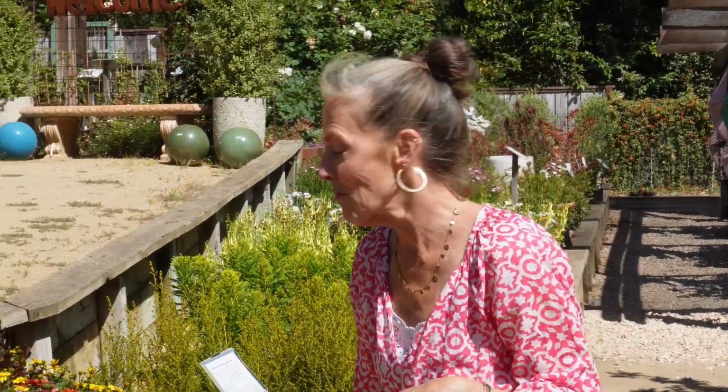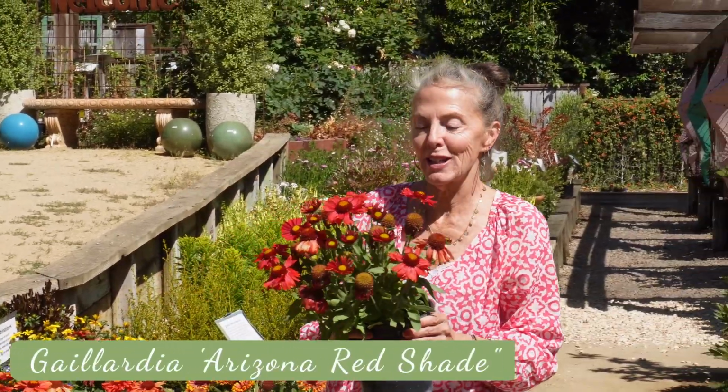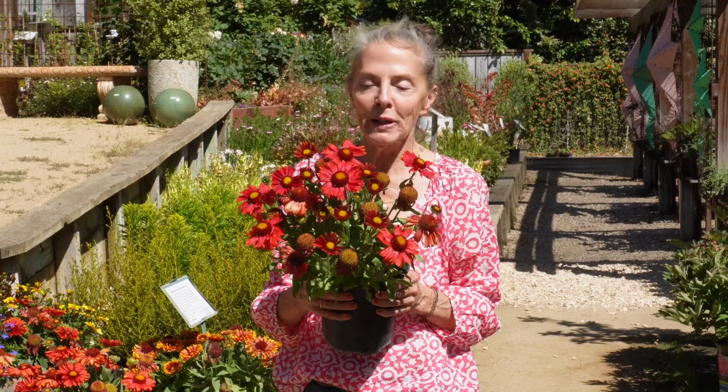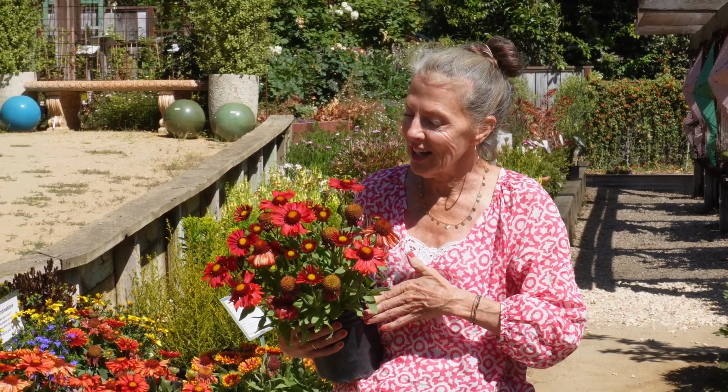So here's one more I really have to show you. This is Gaillardia, Arizona Red Shades. It's one of the blanket flowers. It starts blooming early June, and it literally does not stop till fall. Pollinators adore it, and it is just so cheerful.